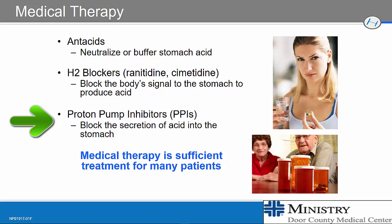And then proton pump inhibitors, these are more of a maintenance medication. They do not provide immediate relief. In fact, it takes about 4 or 5 days for the full effect of the PPIs to manifest itself. So these are maintenance medications. And medical treatment is sufficient for most patients.